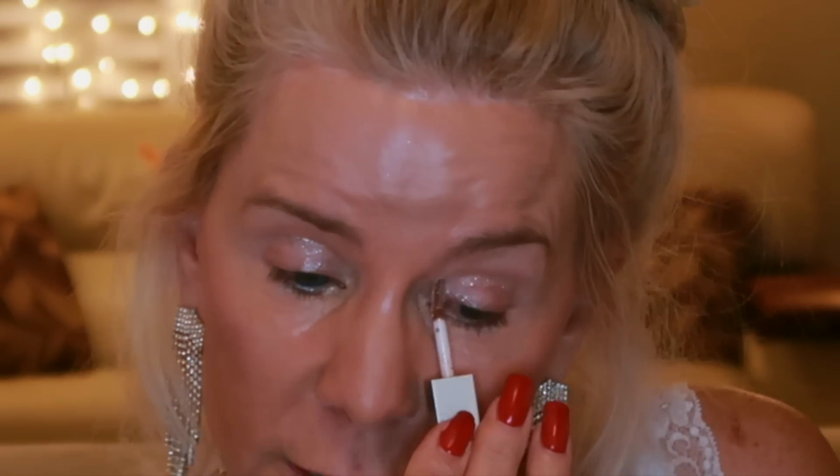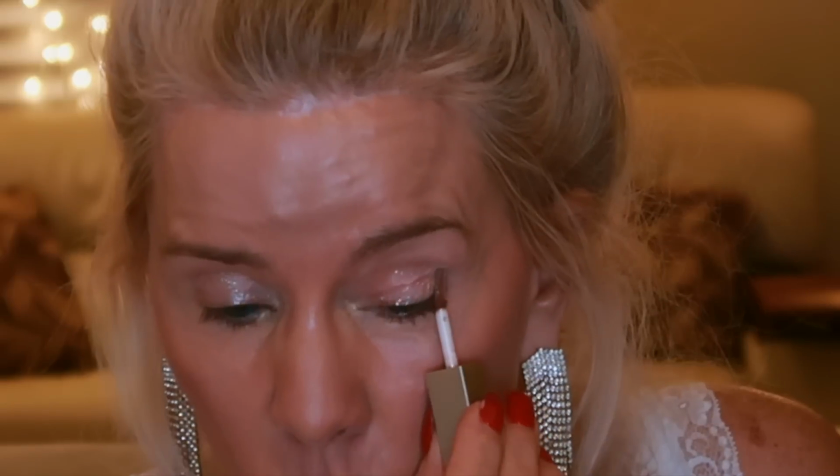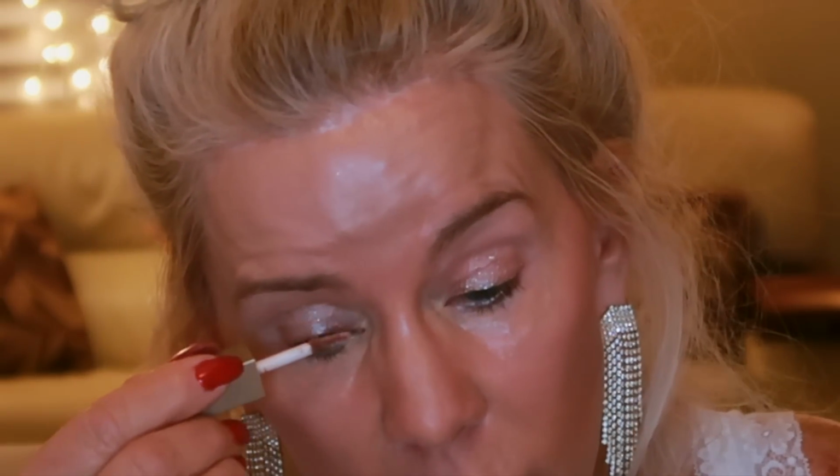Now I'm kind of getting a little bit low on my shadow, so I'm going to go in twice. You probably only would need one layer if you got a brand new eyeshadow, but I've had mine for a while and I've used it a lot, so I think I need to go over it twice. There we go. But I'm not going for a ton of shimmer. I'm just going for the slightest little bit so that when I close my eyes, you can see that little bit of glow. So we've got that done.